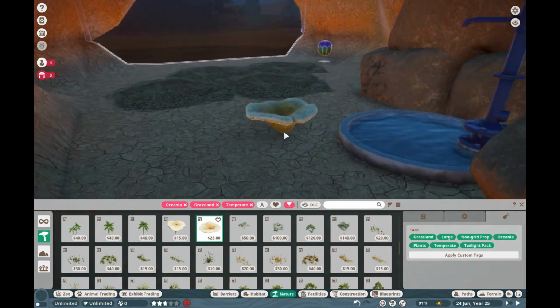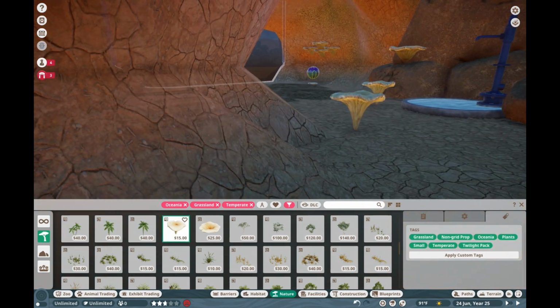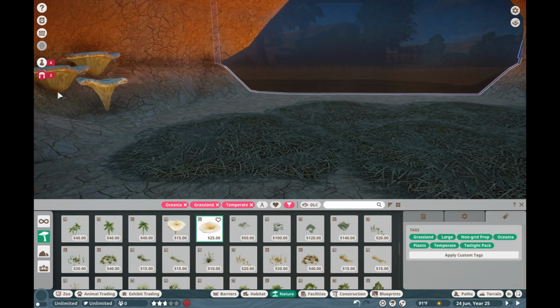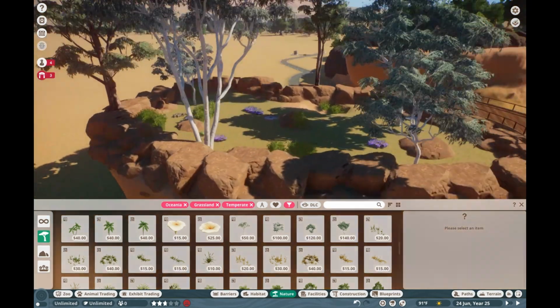Now, I'm just going to let that sit there as I describe what we're doing right now. We are adding mushrooms to the walls of the exhibit in an attempt to give it a little bit more life, and we are also going to be adding more tall grass once I realized that they like more tall grass, and I didn't have nearly enough of it for the exhibit.